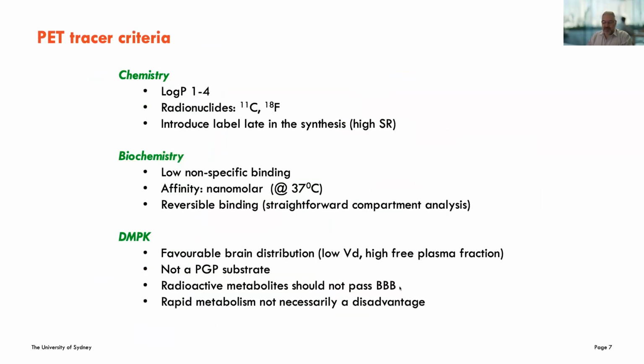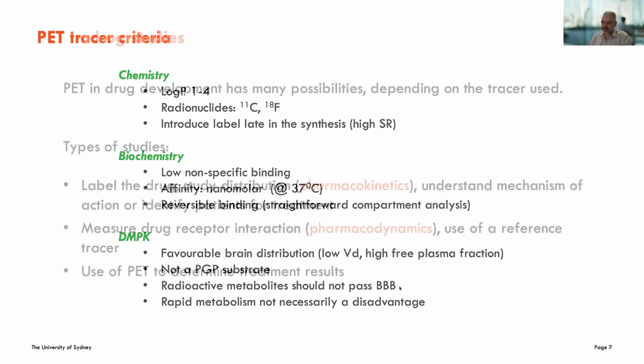But developing a PET tracer to use in any drug study is not that simple, and you'll hear from Giancarlo and John in more detail around that. To take a molecule and develop it into a PET tracer, it needs to meet certain criteria. This is not to be extensive, but there are chemistry criteria in terms of the physicochemical properties, the radionuclides, where you introduce the label and when you introduce it, the affinity of the tracer for its target, the type of binding, whether it's reversible or not, and all the properties that are important for validating a radiotracer. So it's not a simple process to develop a radiotracer that's going to be useful.